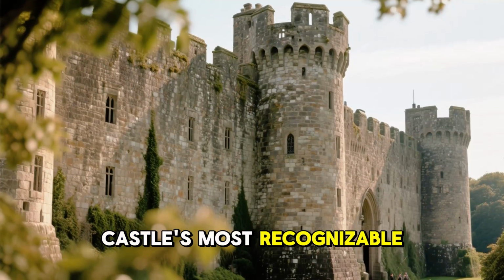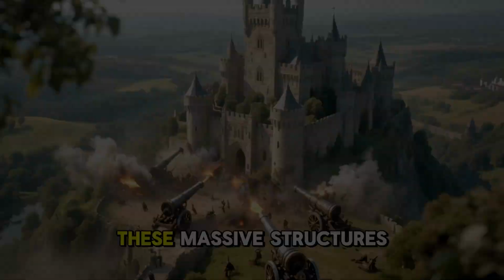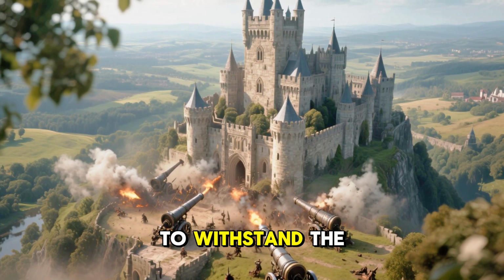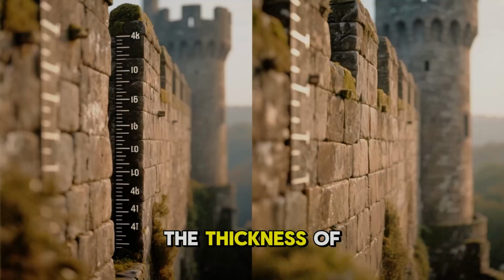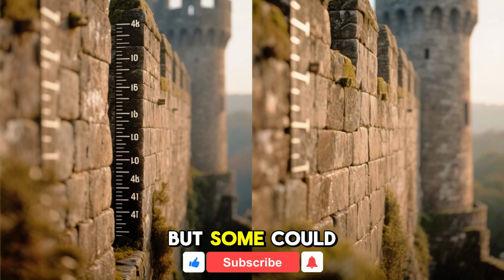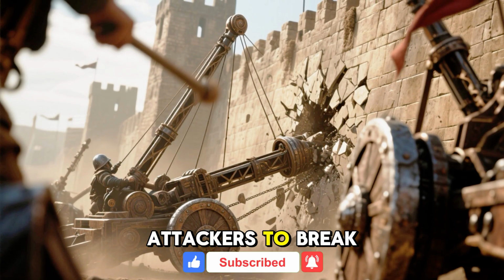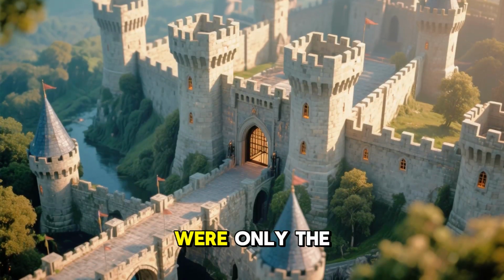One of the castle's most recognizable features was its thick and sturdy walls. These massive structures were typically built from stone and were designed to withstand the force of cannon fire, catapults, and other siege engines. The thickness of the walls varied, but some could be as thick as 10 meters. This made it virtually impossible for attackers to break through the walls with brute force alone. But the walls were only the beginning.